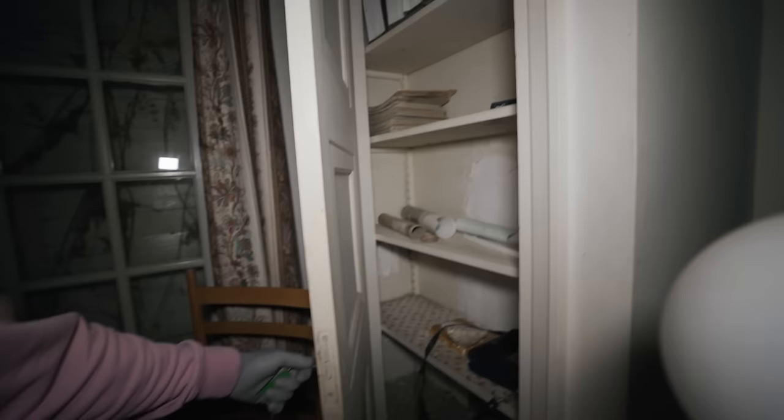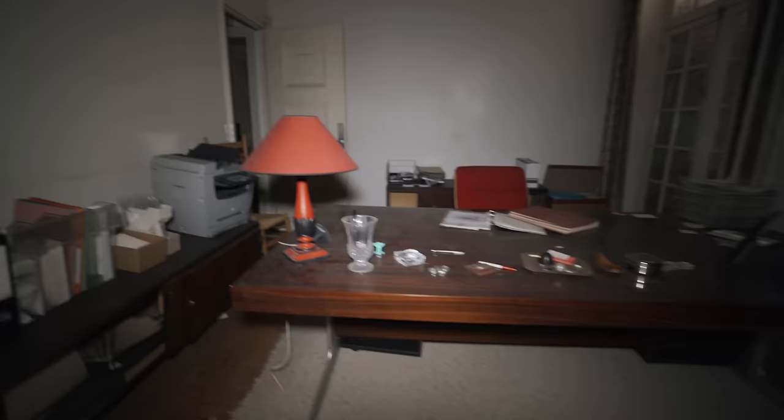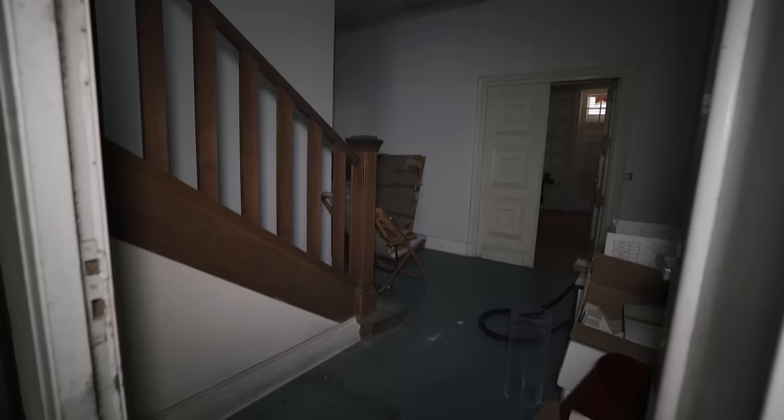Well, nothing to be found over here. What do we have here? All right. Okay, so this is leading to another staircase over here. And the basement. But over here we have a kitchen first, right?